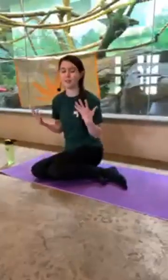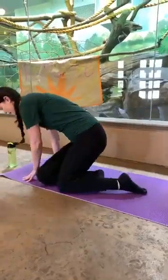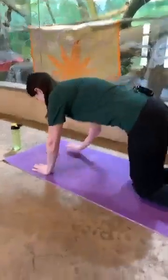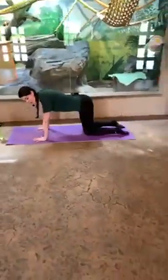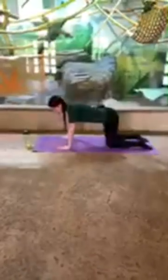Now we're gonna make our way into a flow, so allowing yourself to join your breath and your movement. So this is called cat-cow, and you're gonna do this by setting up into a tabletop pose. So your shoulders, your elbows, and your wrists are all in a line, your fingers are spread wide, your hips and your knees are in line, and your toes are long and flat on the mat.